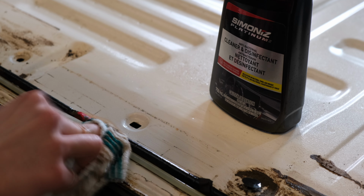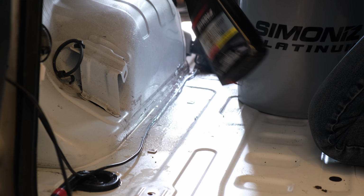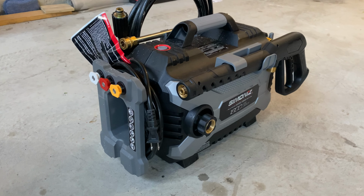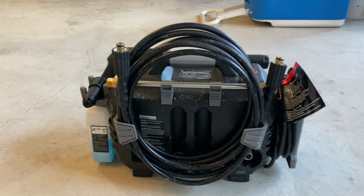But yeah, so the car's all clean, all the mud from inside was removed. There was an antibacterial cleaning spray which should have removed any mold and bacteria that could have been growing in the car. And I was also really impressed with the organizational ability of the power washer. All the loose parts mounted right to the unit.